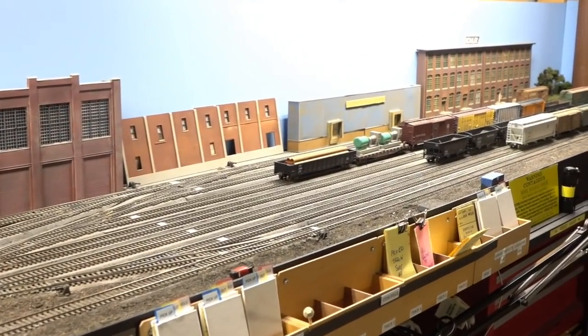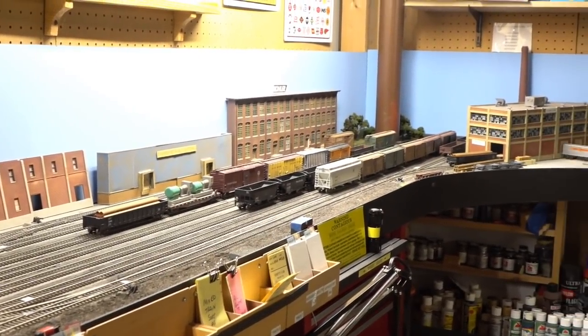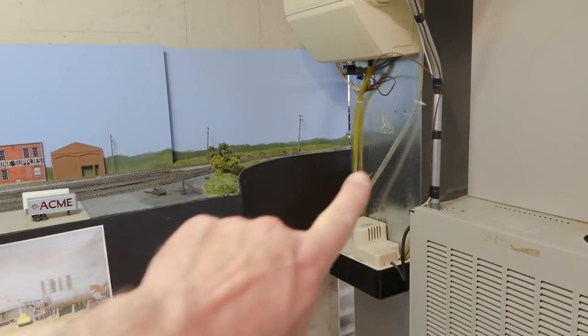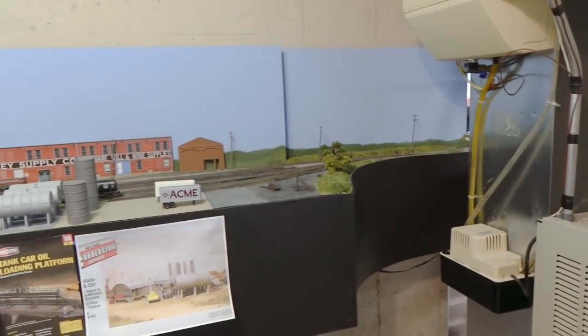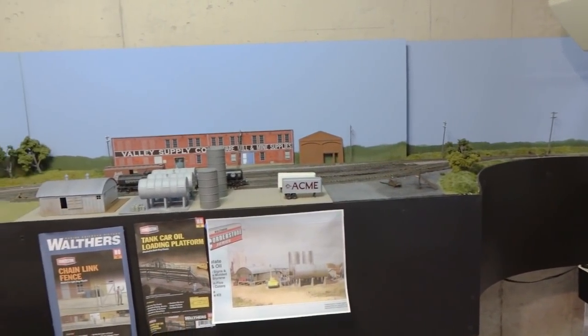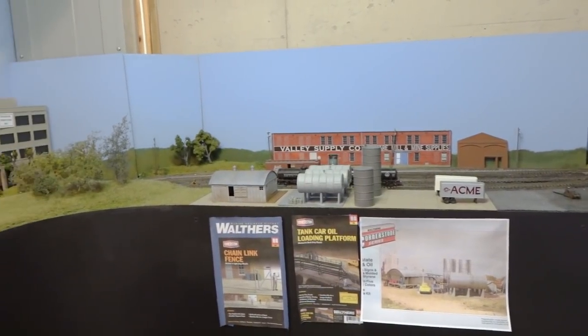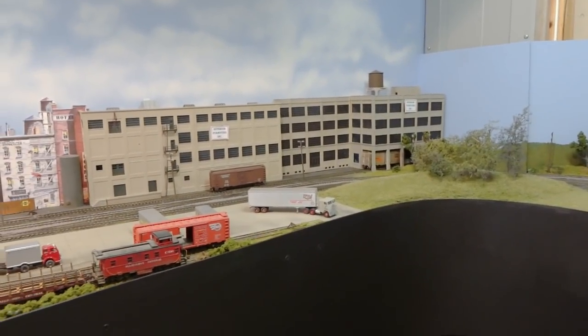Now we're running a train from West Virginia coal. Yep. So from Easton, we come through here on the furnace, and now we are in Fairmont. Very nice. You got great industries here. This would be a real fun layout to operate.